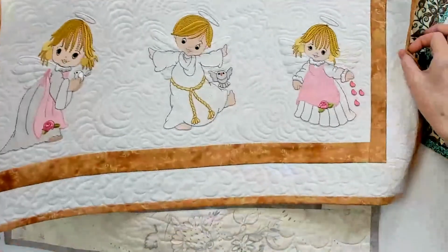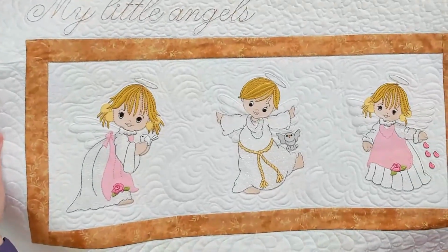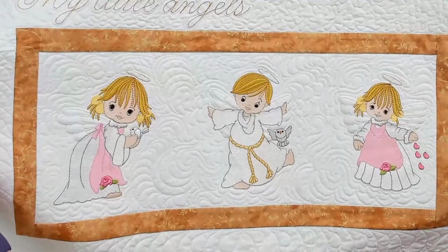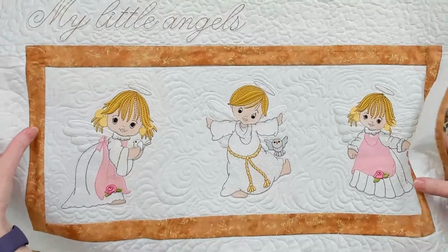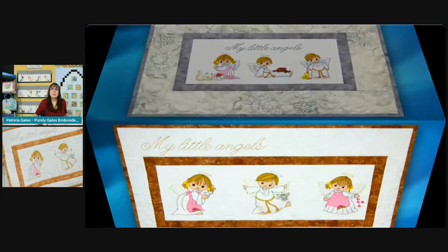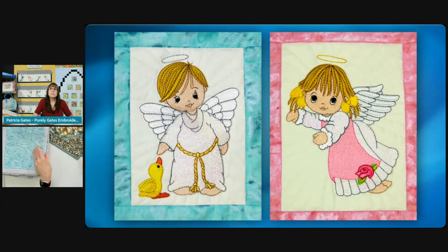And these are your 5x7s. Again, My Little Angels comes with that in 2 sizes. So another fun thing, you can put them in whatever colors you want to, change the hair, change the pink. The girls can be whatever you want it to be. So 2 fun projects with that. I think we're going to look at some of the close-ups.